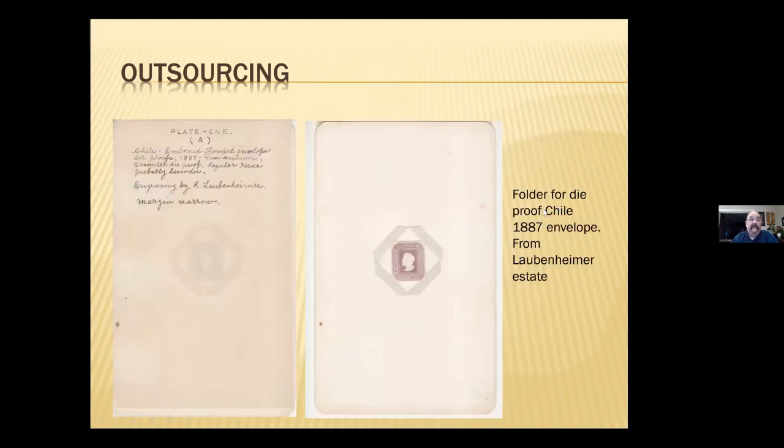And one of the things they also had in the estate were these folders, and it's really not a folder, it's a card with a cover page that's joined at the top. So if you flip it up, you get to see what's inside. And this is one of the folders that he had, and it's basically telling you that this is what he did in 1887 for George F. Nesbitt, who did that for American Banknote Company.